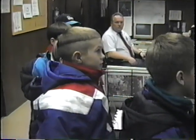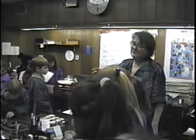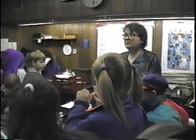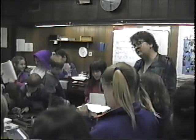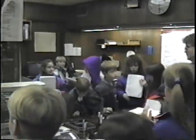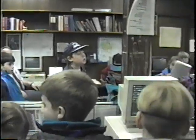Yes? How long does it take for a newspaper to be printed? Well, the whole process at this newspaper, we only come out once a week, takes about 3 days. Well, actually, it takes the whole week to get it all together. But when we start to put it together, that takes about 3 days. And the printing of it only takes how long, Bob, would you say? About an hour. An hour to print 8,000 copies of the newspaper.